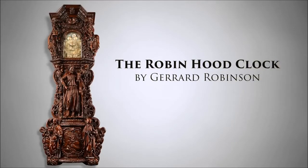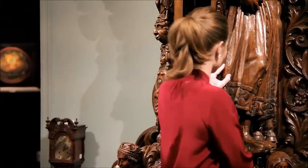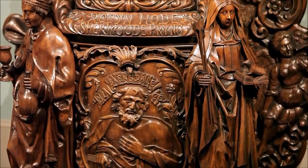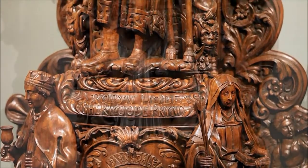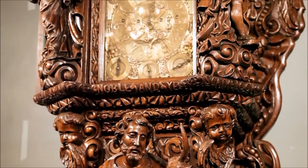This one-of-a-kind Robin Hood clock is perhaps the greatest 19th century clock ever made. Standing at over 11 feet tall and 5 feet wide, this colossal clock case is a masterpiece of English oak hand wood carving. The style and high level of craftsmanship suggest the work of the great Gerrard Robinson of Newcastle, perhaps the most famous of all British wood carvers.